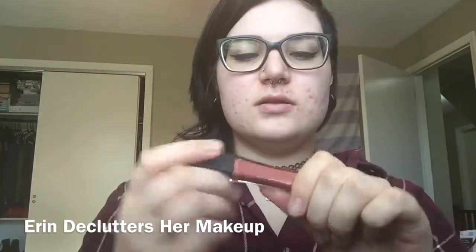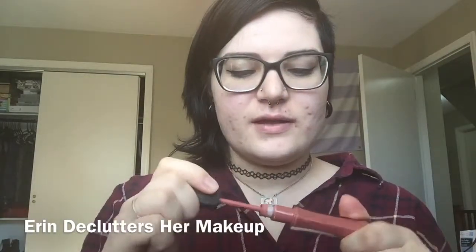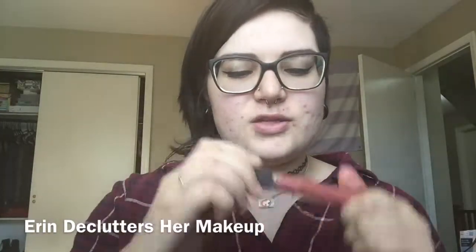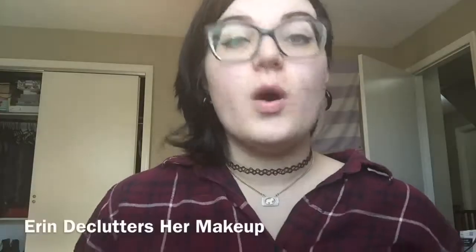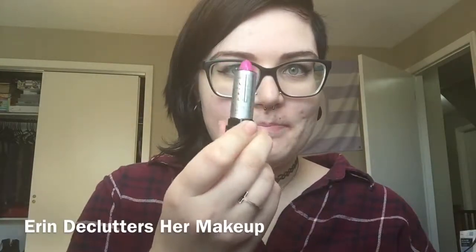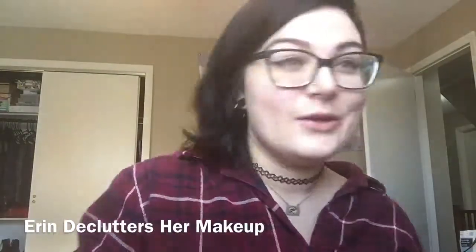Next is this L'Oreal Infallible Matte Pro Matte Gloss. I like it, and I like the texture and everything, and the applicator is really cool, but it tasted weird, so, yeah, no. Morgan, why did you let me buy this? You know I'm never gonna wear this. It's never gonna happen. I don't care that I spent like $2 on it. I'm never gonna actually wear this color, so we're getting rid of it.